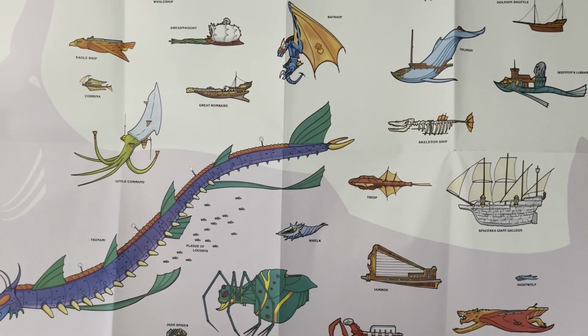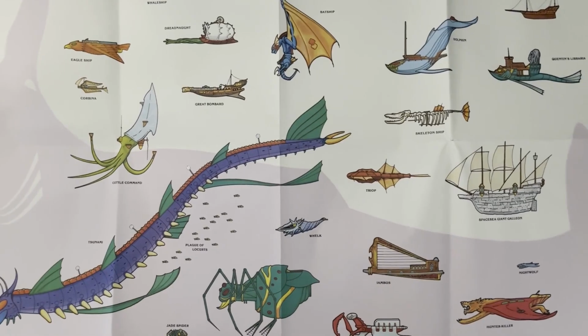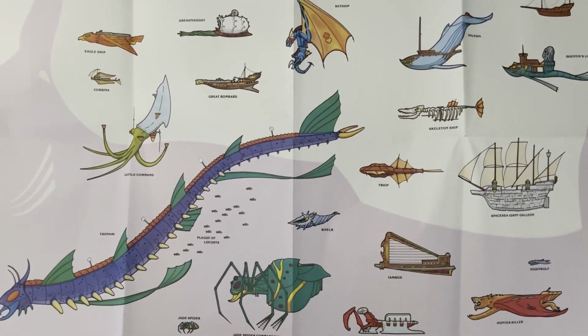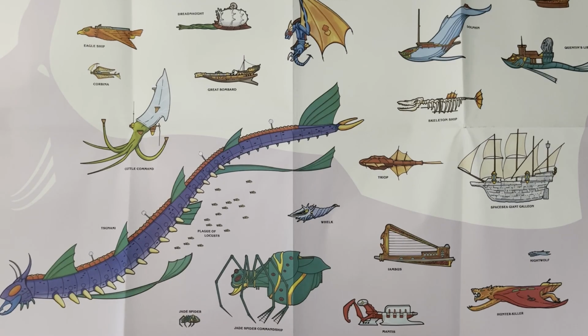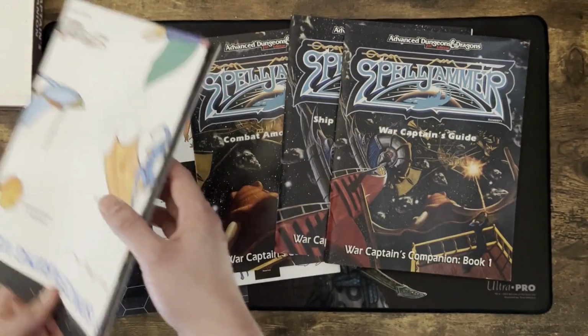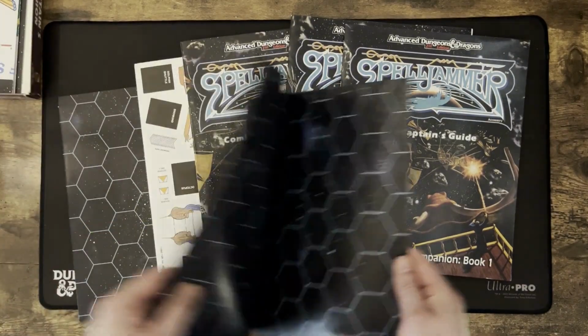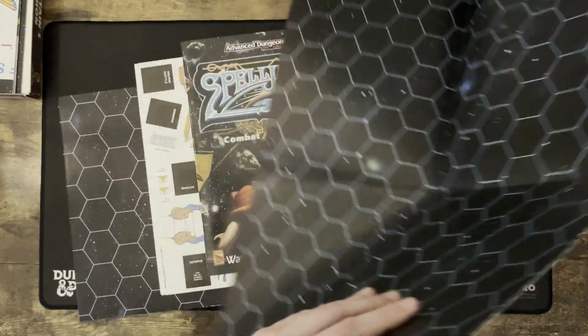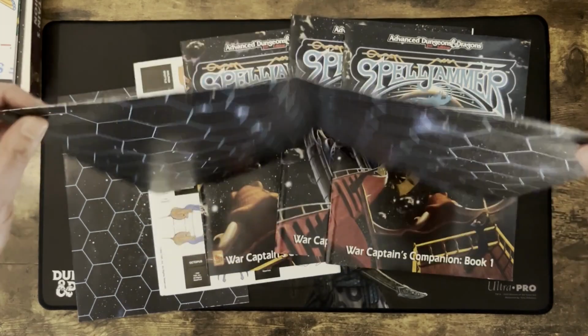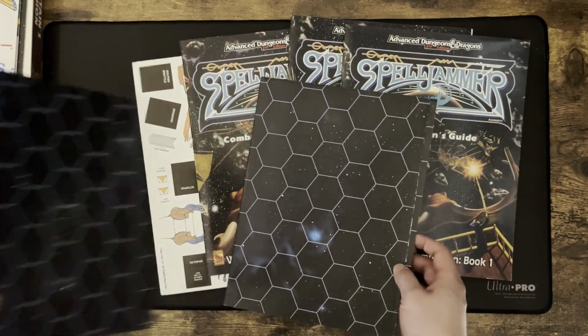I don't see the classic Nautiloid. Anybody who played Baldur's Gate 3 should know what a Nautiloid Spelljammer ship looks like. It's basically the ship right at the beginning of the game. And then we have 2 of these posters. That's basically just a blank hex grid, obviously used to facilitate space combat.